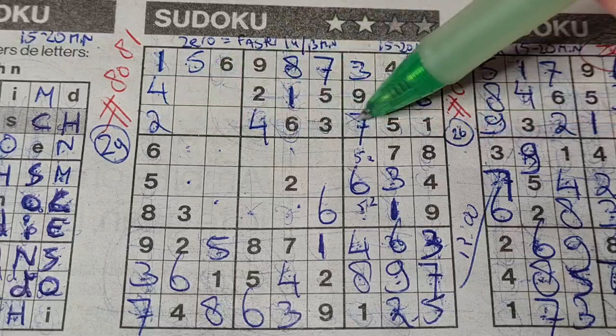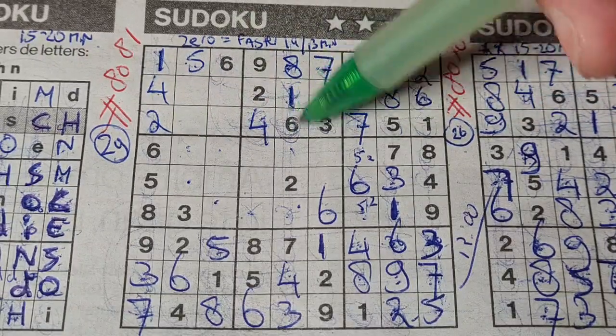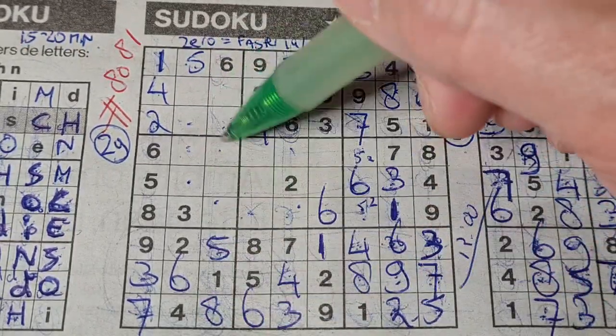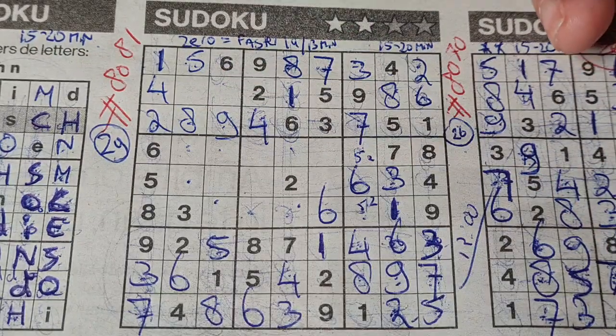Two missing numbers in the third row, 4 numbers, the 1, the 2, the 3, the 4, the 5, the 6, the 7, 8 is missing, and a 9 is missing. 8 and a 9. We have an 8 in the third column, no 8 there, 8 should be here, and a 9 goes there.